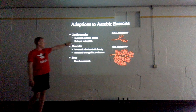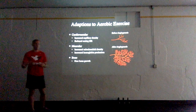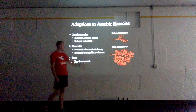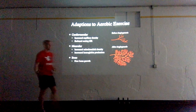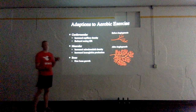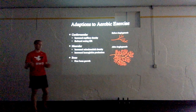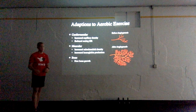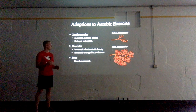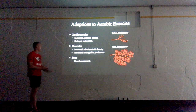So if you think about it, up here on top is an untrained individual, somebody who's very sedentary, who doesn't exercise. And then down at the bottom would be like Lance Armstrong, maybe. So there's both sides of it. And then everybody is in between, and everybody has the potential to lower their capillary density or increase it. And so the higher that it is, the more you're able to get blood to the tissues that need it.